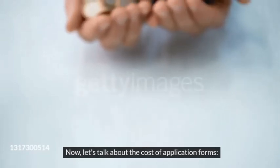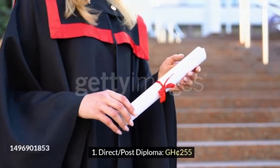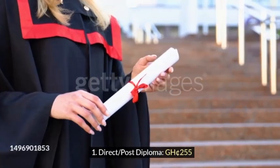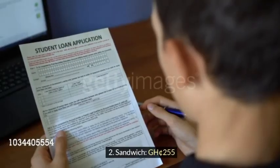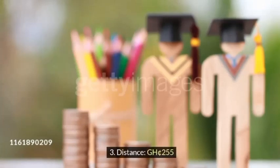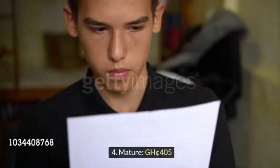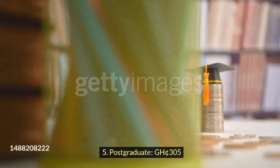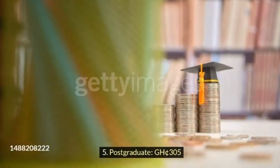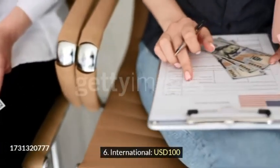Now, let's talk about the cost of application forms. 1. Direct, post-diploma, GH¢255. 2. Sandwich, GH¢255. 3. Distance, GH¢255. 4. Mature, GH¢405. 5. Postgraduate, GH¢305. 6. International, 100 US dollars.